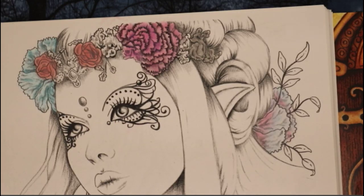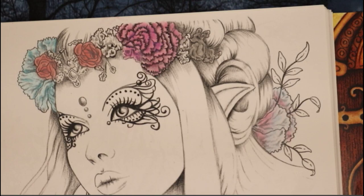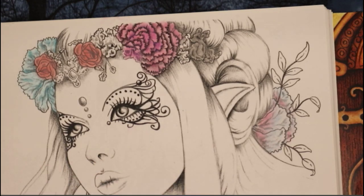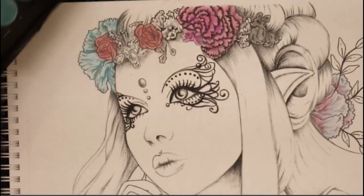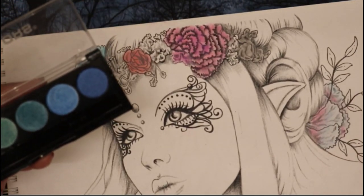Okay, let's move on because I'm excited now. I want to see how the rest of this is going to turn out. Let's see. We got greens here. Green, green, green. Let's see. We don't use a thingy thing. Make sure I got y'all in frame because last time I wasn't.